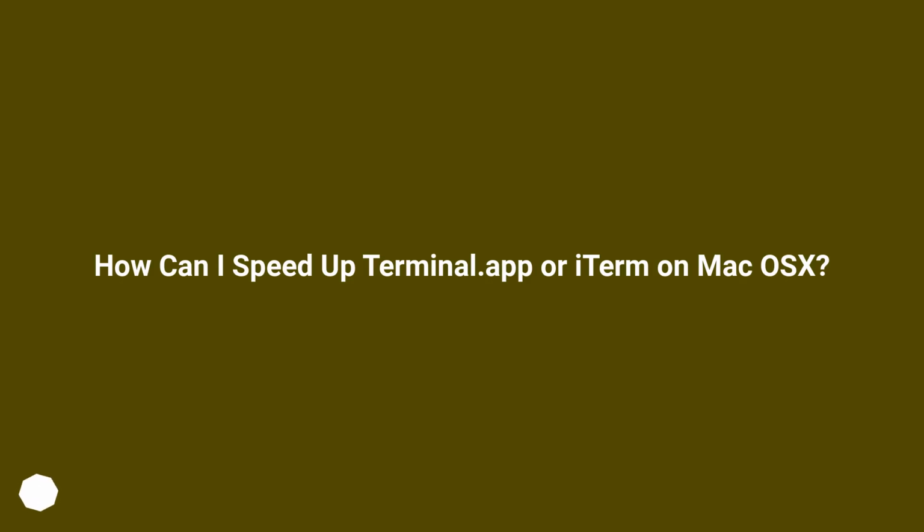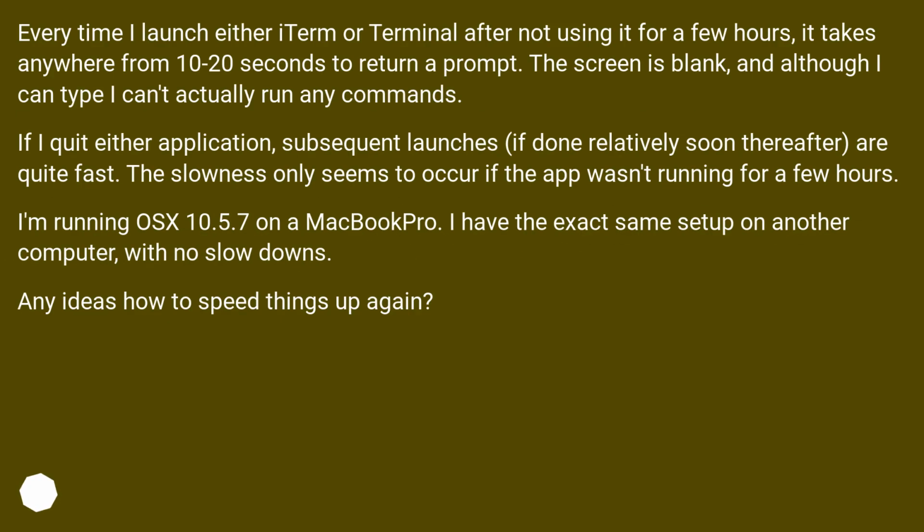How can I speed up Terminal.app or iTerm on Mac OS? Every time I launch either iTerm or Terminal after not using it for a few hours, it takes anywhere from 10 to 20 seconds to return a prompt. The screen is blank, and although I can type, I can't actually run any commands.